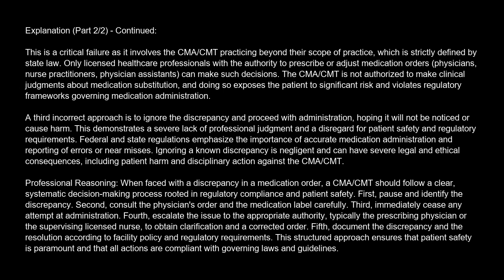A third incorrect approach is to ignore the discrepancy and proceed with administration, hoping it will not be noticed or cause harm. This demonstrates a severe lack of professional judgment and a disregard for patient safety and regulatory requirements. Federal and state regulations emphasize the importance of accurate medication administration and reporting of errors or near misses. Ignoring a known discrepancy is negligent and can have severe legal and ethical consequences, including patient harm and disciplinary action against the CMA/CMT. Professional reasoning.